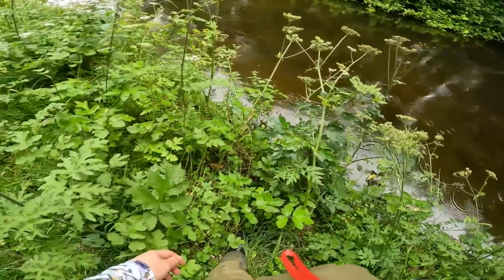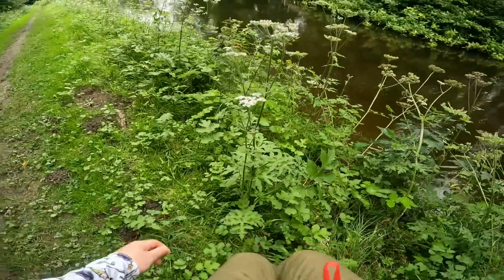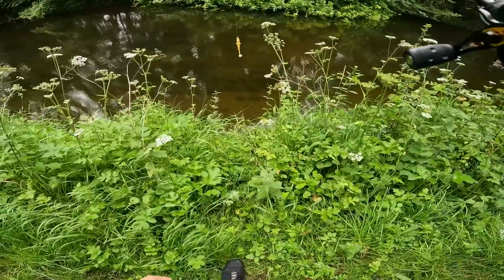Just had a pike follow it in. Where are you going? Where are you going?